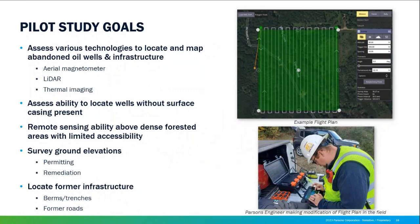abandoned and orphan wells. We also wanted to do our ground elevation surveying. That way, for any necessary permitting for access and remediation, we had all that data collected up front in one mobilization and didn't have to come back with another surveying contractor and cut lines of sight through the brush in order to use robotic total stations, because you weren't going to get enough GPS signal under the canopy to get an accurate survey. And we also wanted to locate any former infrastructure such as berms and trenches or former access roads.